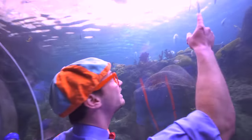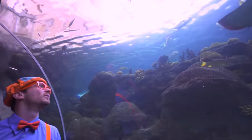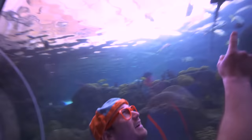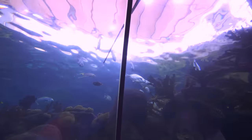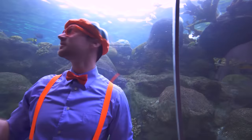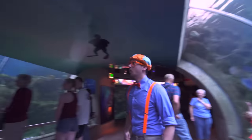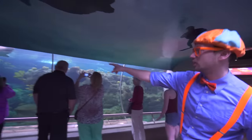There's fish up there. Ooh, a stingray. Look, hurry, quick. Did you see its tail? They have really long tails. Let's go on this side. There's a big shark.